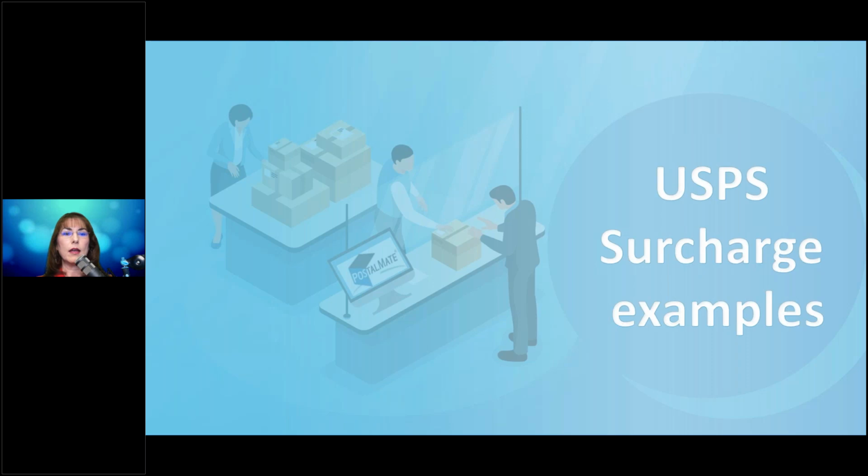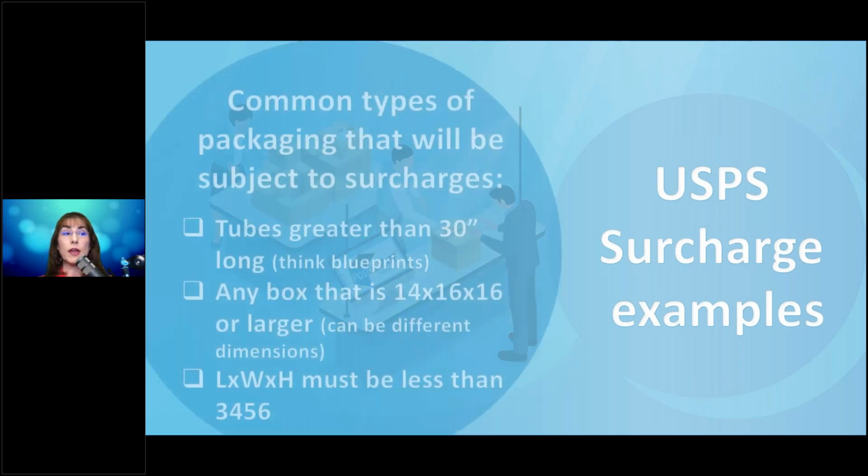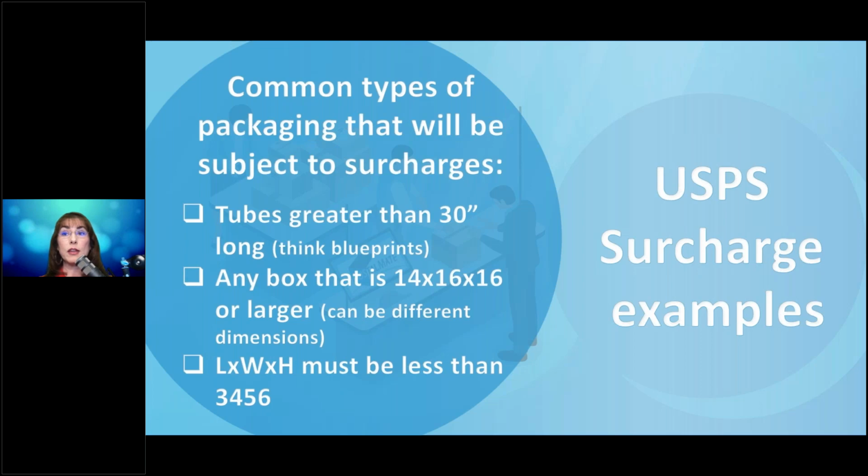All right. And I want you to think about what kind of packages this is going to be. And the one that's going to get you more often than not is that tube. Right now, we know that tubes sent Ground UPS or Ground FedEx incur an additional handling surcharge because they're round. Now, additional handling surcharge, there's a story with that one too, but it's somewhere between $14 and $20. It's a huge surcharge. So we're too smart.